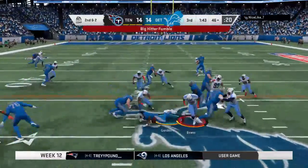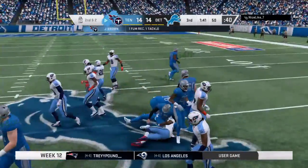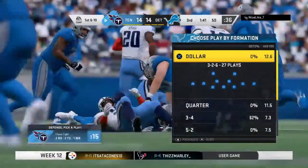On the delayed handoff, this is Gordon. Gordon loses the football. It's loose. It's picked up by the Titans. And his guys will set up shop at midfield at the 50-yard line.